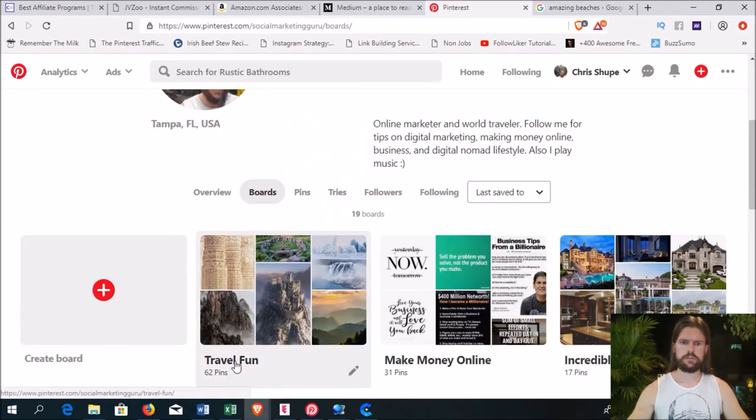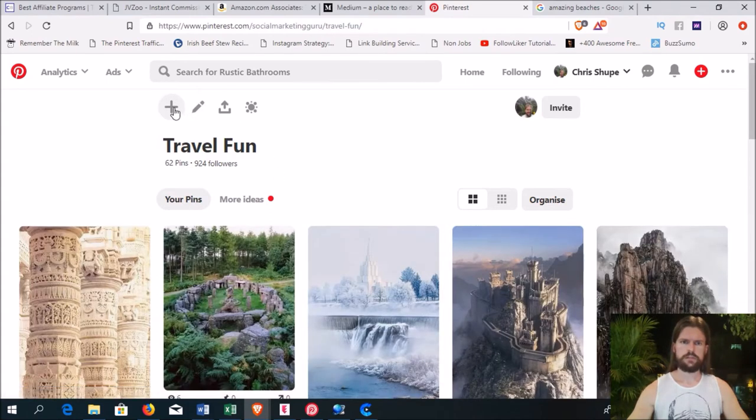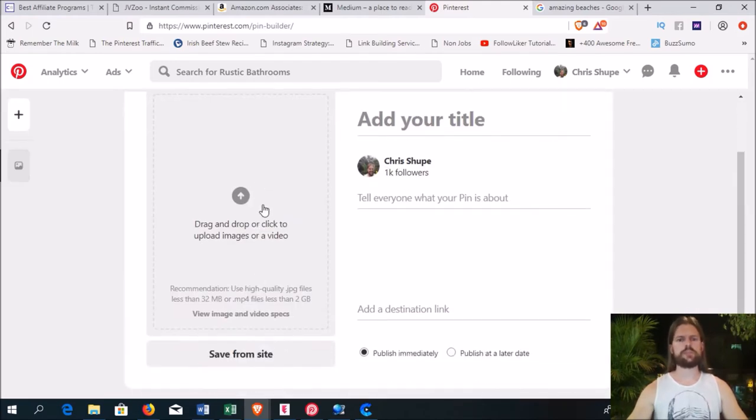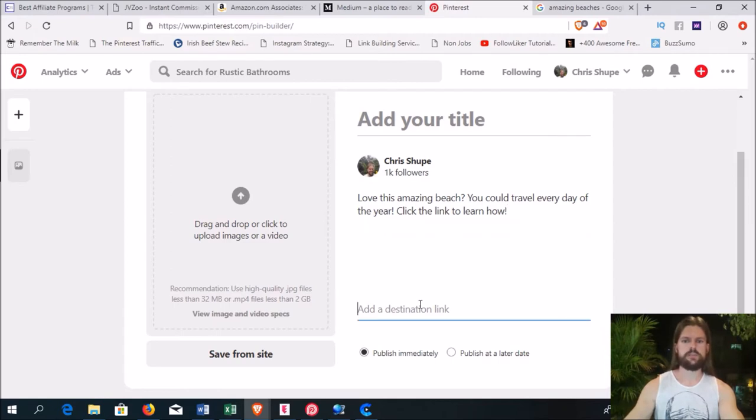Boards, Travel Fun. And then I hit this little plus button to do a new pin, hit create pin. And then I'm going to select my photo, add a title to it, and then I'm going to say something like, love this amazing beach. You could travel every day of the year. Click the link to learn how. And then I put my link.